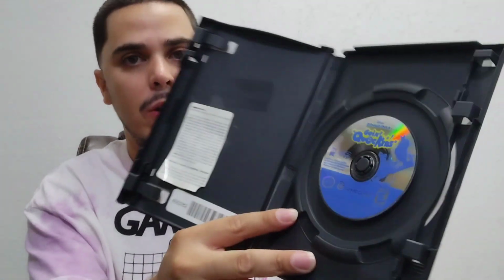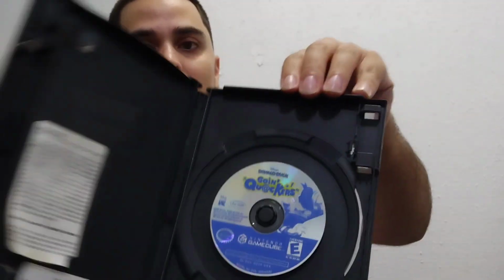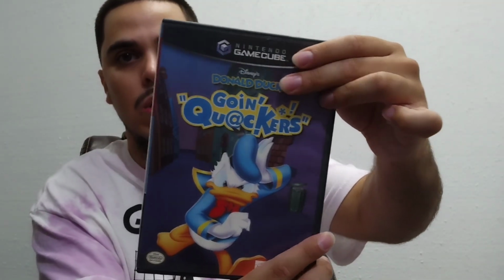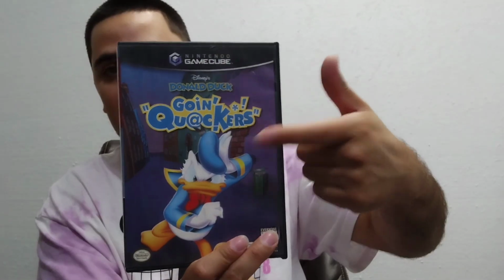I've heard people compare it to the Crash Bandicoot games, and I guess it kind of does play like one, but this is a really good 3D platformer, regardless of what system you have to play it on, whether it be PS2, N64, GameCube, PS1. I recommend getting this game in your collection. This is a great game.